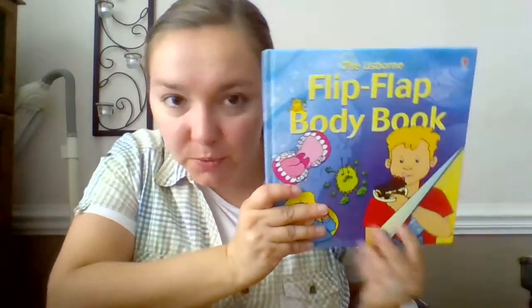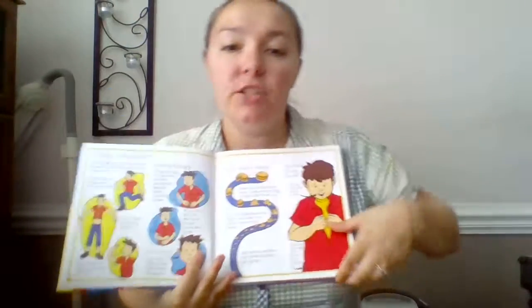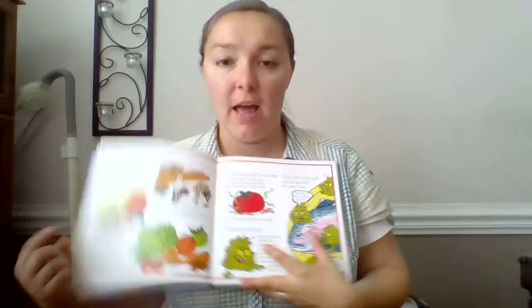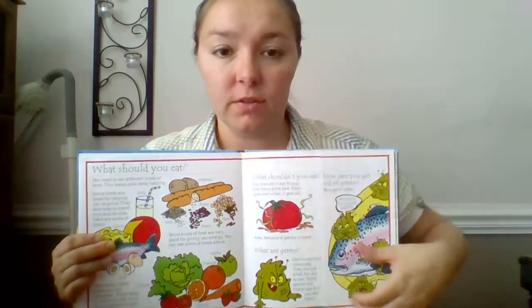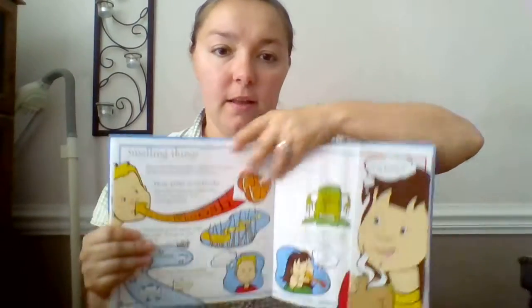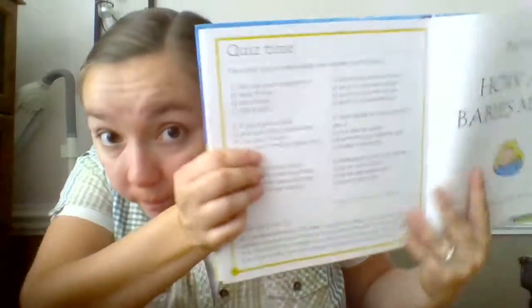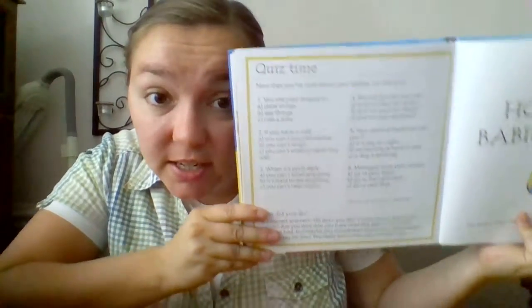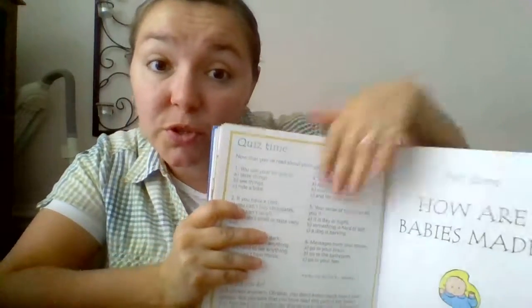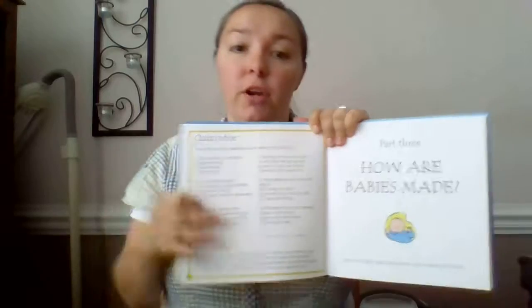The Flip Flap Body Book is one of my favorite anatomy books that we have. It has great information, and it's called the Flip Flap Body Book because on every page there is a flap that continues the learning. So there's going to be information on top of the flap and under it too. The other reason I love this so much is, let me backtrack for a second. They have at the end of every unit, or every topic, a little quiz that you can take so that you can really make sure that you're understanding what you're reading and learning. And I think that's really cool too. You can photocopy this and print it out so you don't have to mark in your book.